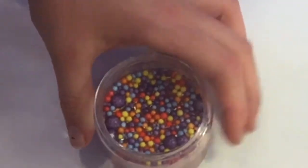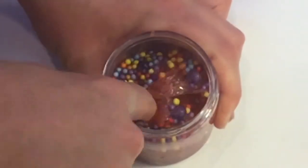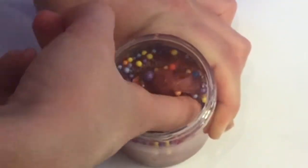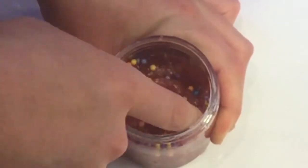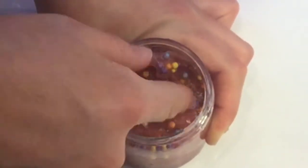Next slime, I don't think you guys have actually seen this one before. It is called Nerds Ropes, and it is cotton candy scented, and just scented like a whole bunch of candy, and it really looks like a Nerds Rope, and I used the supplies that I got from the Peachy Babies mystery box to make this, so yeah.